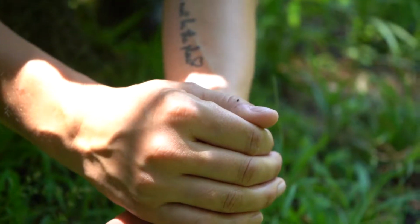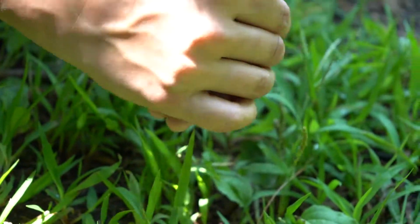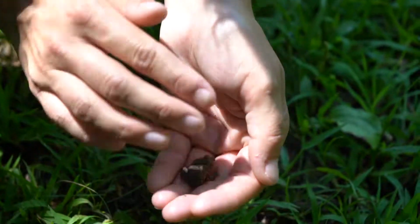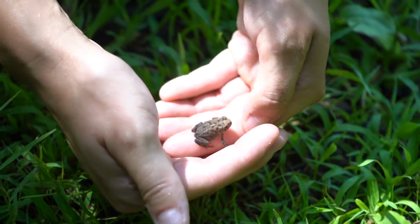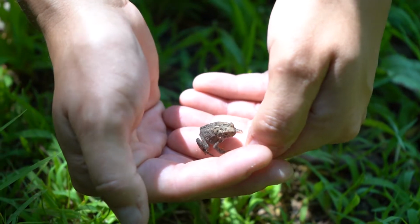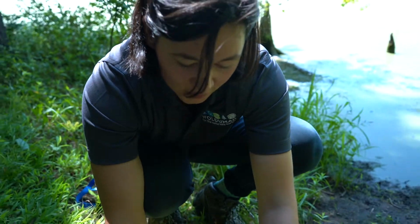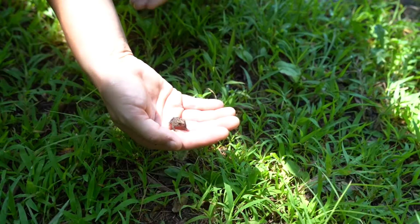Okay, so here we have a little baby, we got two baby toads. See how when I pick it up, I'm trying to be very careful not to squish it, but you can tell they're toads because they've got this really rough, warty skin. Toads are more terrestrial than frogs, so they're going to spend most of their time on land, but they still complete the first part of their life cycle in the water. So they're still tied to the water, but you can tell they've got a lot rougher skin back here, and they're pretty cute.